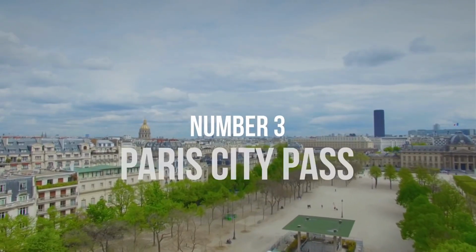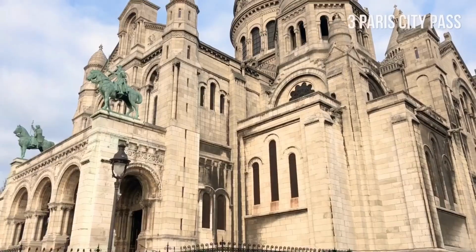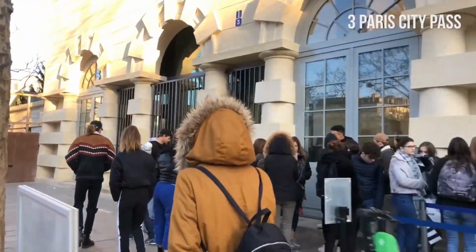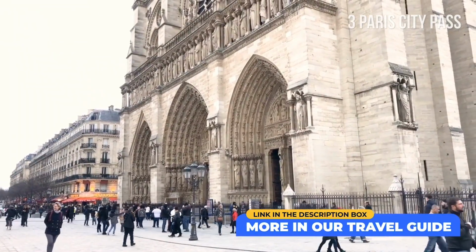Number 3. Paris City Pass. Paris offers the Paris Pass, which allows you to save money if you plan to visit several museums and other attractions and want to skip the line at some sites. Check our travel guide for current prices and links.